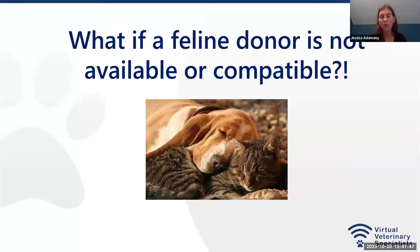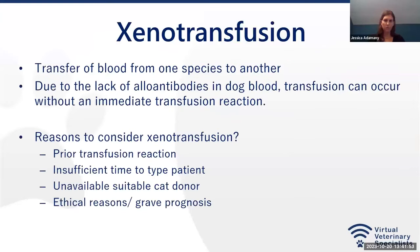Now, what if a feline donor is not available, or you don't have one that is compatible? Xenotransfusions are something that we're using more and more, especially when we don't have a feline blood bank and our donor cat list needs to be increased. A xenotransfusion is a transfusion of blood from one species to another. And we know that due to the lack of alloantibodies in the dog blood, dog blood can be given to a cat without an immediate transfusion reaction, as you would see if you gave type A blood to a type B cat.